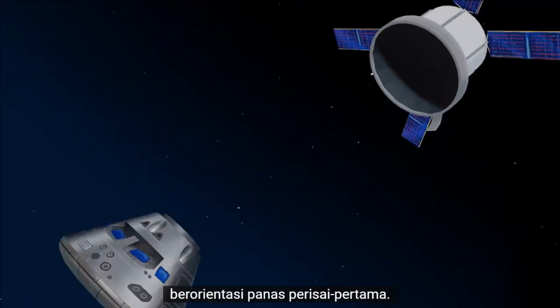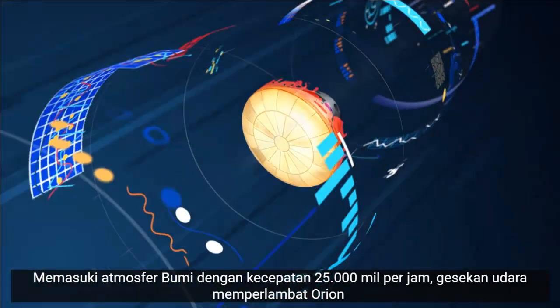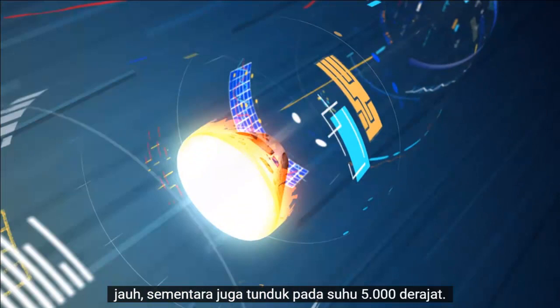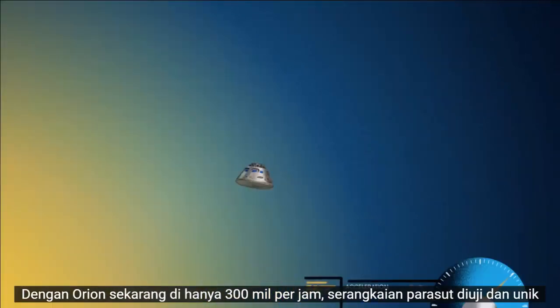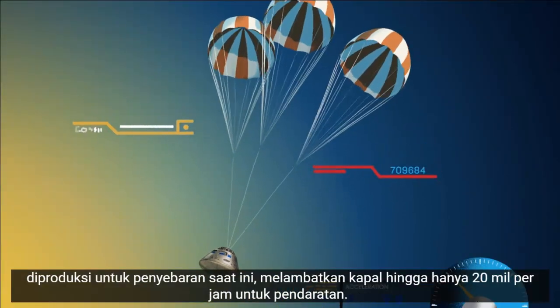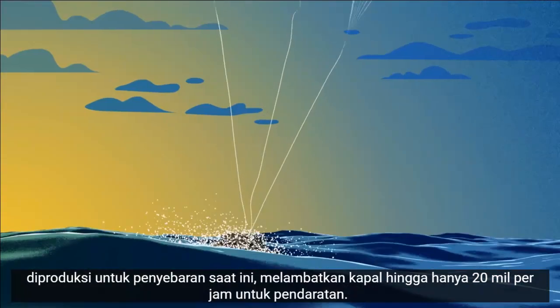oriented heat shield first. Entering Earth's atmosphere at 25,000 miles per hour, the friction of air slows Orion considerably, while also subjecting it to temperatures of 5,000 degrees. With the Orion now at just 300 miles per hour, a series of parachutes uniquely tested and produced for this moment deploy, decelerating the craft to just 20 miles per hour for splashdown.